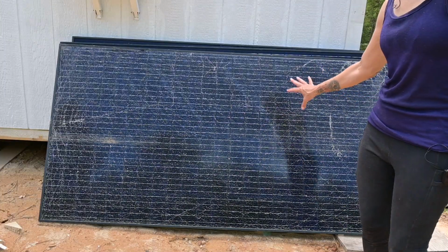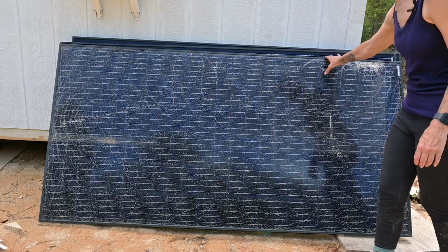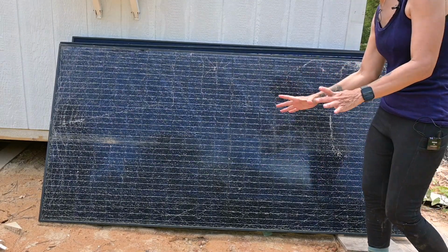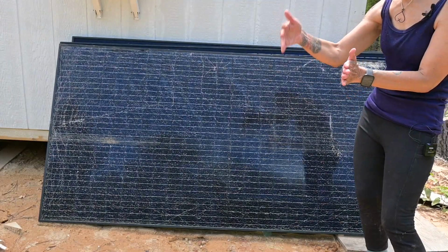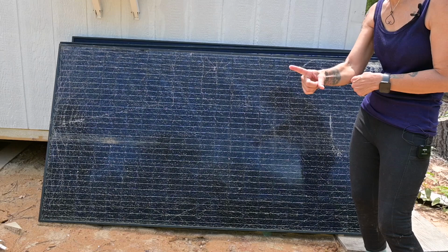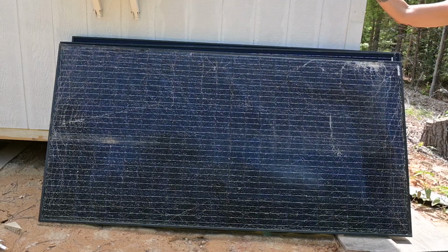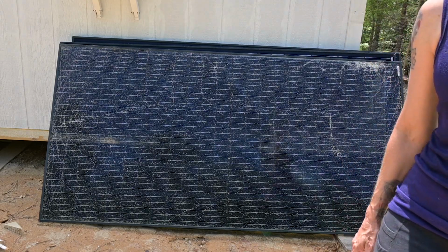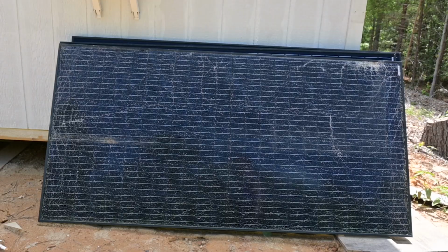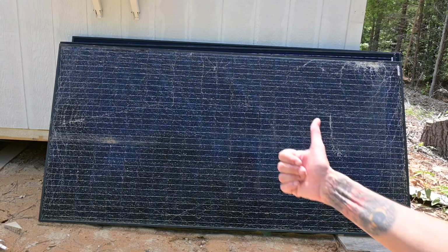So this is the worst one. And when this one fell, it was one of those frames. This was on one end of it, and the one that was in the center hit those posts that we have to get out of the ground and bounced over and clearly hit it here, but just the entire thing shattered. So that is a problem. And I think I'm just gonna have to go with having less power now because I can't afford to replace 3 solar panels. They're not cheap.